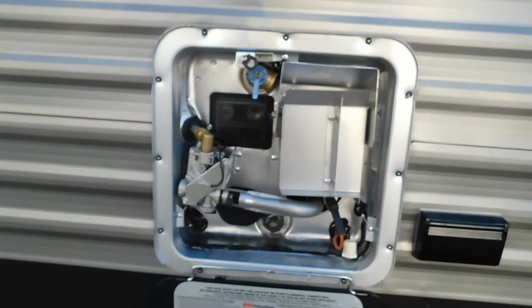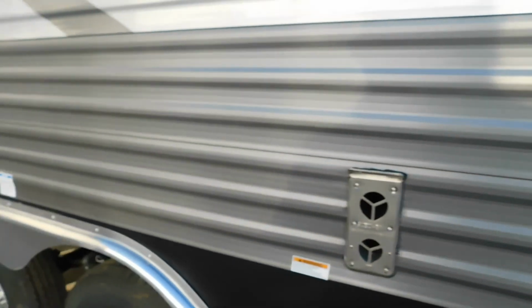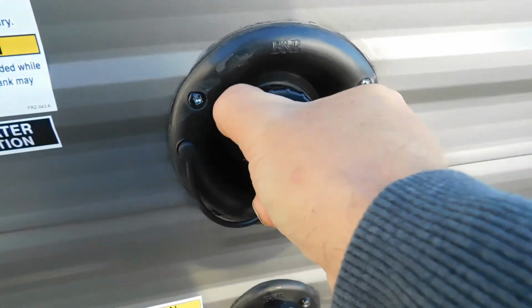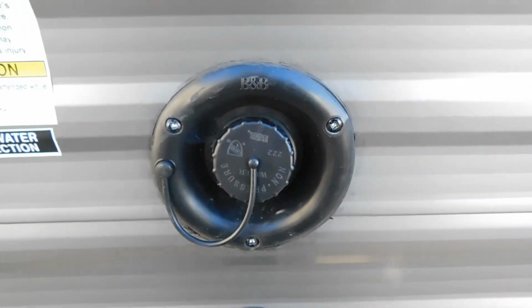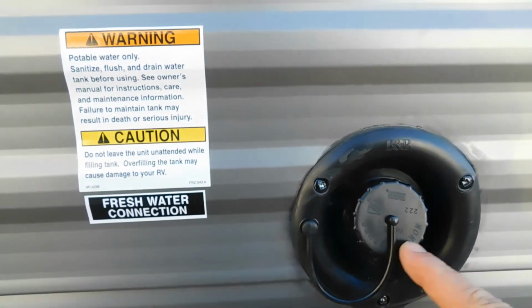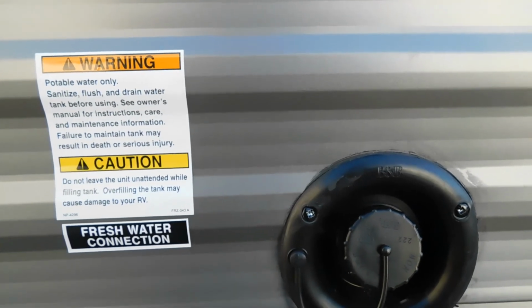Now should you be camping and you don't have city water, you're using potable water. Over on your campsite as well is your potable water tank. Simply fill this, again, burp your hot water heater of any air that's in the lines. Just to remember, when you're using fresh water or potable water, this is when you're going to want to turn on your water pump. Don't turn on your water pump when using city water, it's unnecessary.